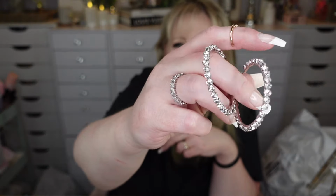So I thought this was a good size. They got silver or gold. I'm more of a silver. Did I say $2.69? Right now they're $1.70. So a whole dollar off. Should do a price check on that.